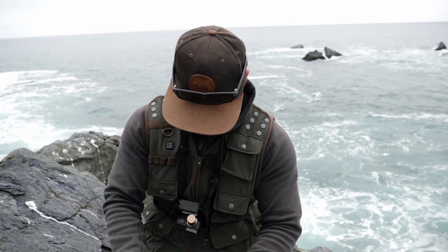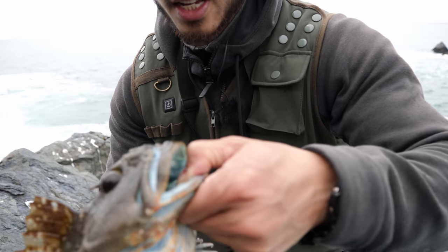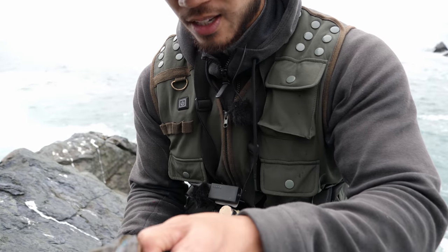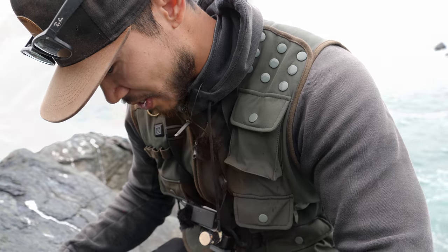And get this hook out real fast. Oh, don't bite on my hand. But let me show you guys. I feel like it's gonna bite on my hand. Oh crap, I gotta let go.